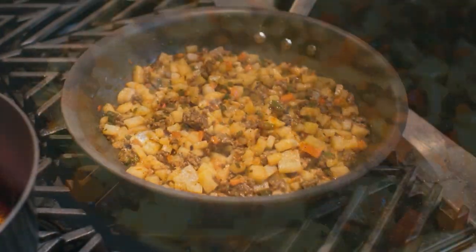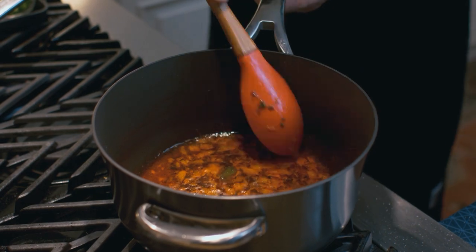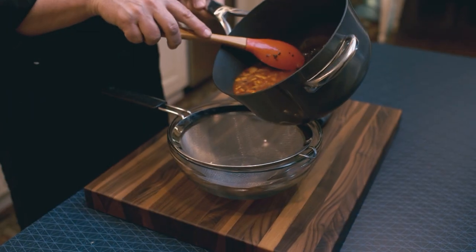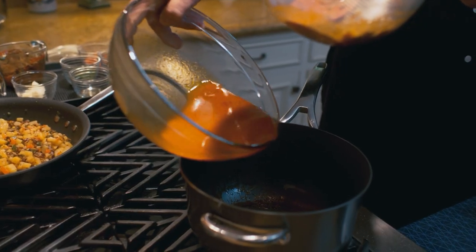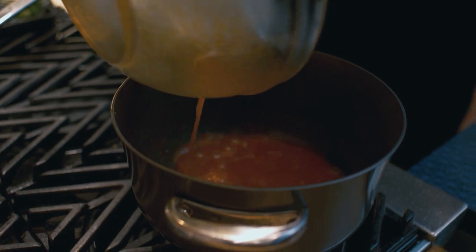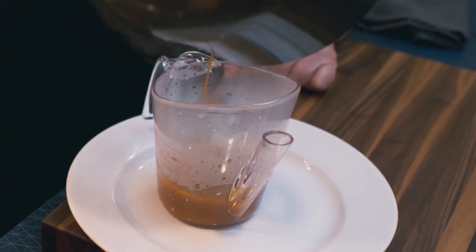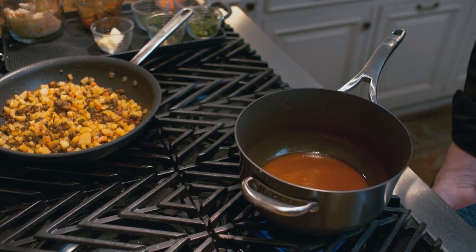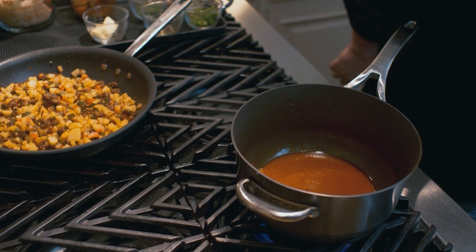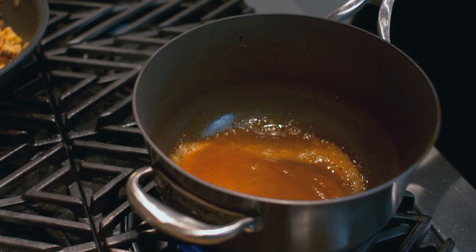These potatoes are ready. Let's keep them warm in the back of the stove, because the next thing I want to show you is how to complete and finish the jalapeno sauce. The sauce, she's absolutely beautiful. Now, we have strained the sauce, we have degreased the sauce, and all we're doing right now is reduce it a little bit more to a thicker sauce consistency, and we're just about there.